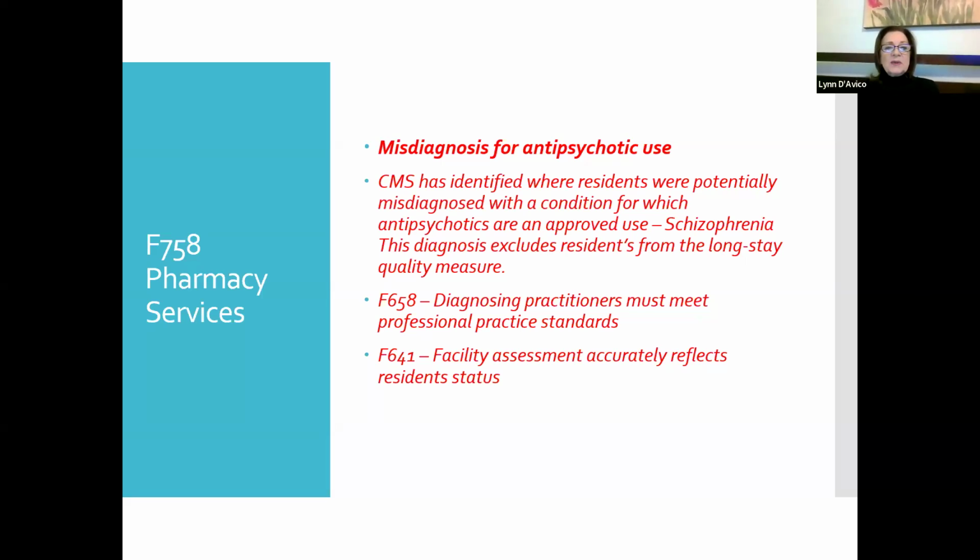And I think they were very generous here in saying they were potentially misdiagnosed. I know quite a few physicians. I'm in Florida, but I go to California all over, and I've seen quite a few diagnoses of schizophrenia kind of all of a sudden pop up 3 months before a survey. So that can never happen anymore, and they're actually going towards the diagnosing practitioners. Hooray! And they have to meet professional standard practices. We actually have a tag F658, and that a facility assessment accurately reflects the resident status. You have to show from previous that this patient has a diagnosis of schizophrenia.